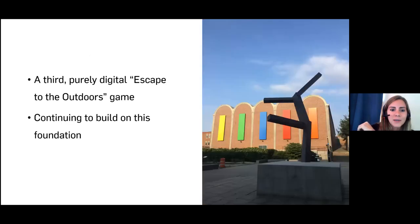In the meantime, we're about halfway through developing a game that will be purely digital based on outdoor sculpture. This will live on a Squarespace site and be played by individual students and community members either on their desktop computers or on their phones. Our hope is that students and community adults who live in the area will play it on their phones while walking around to each of the sculptures. But we're making it flexible so that even those who aren't physically on campus can still play.